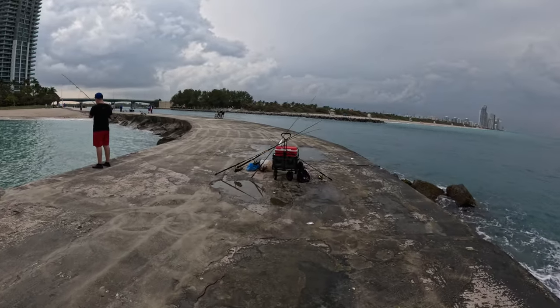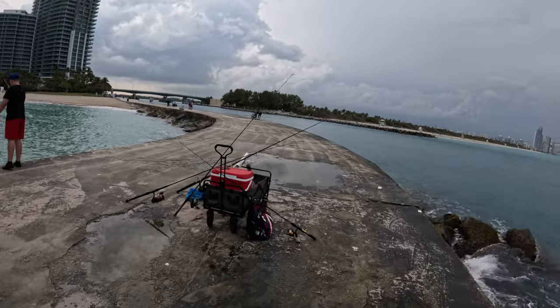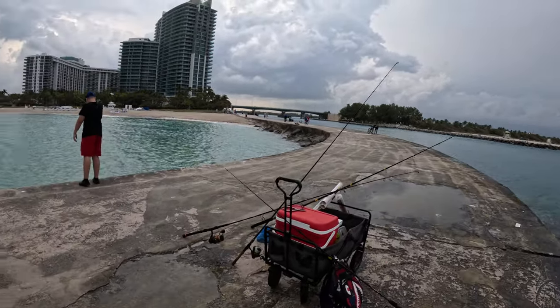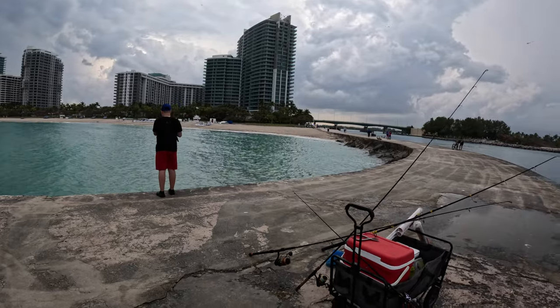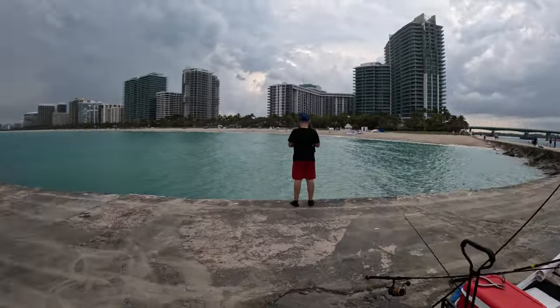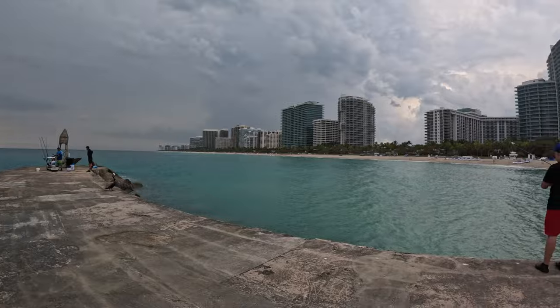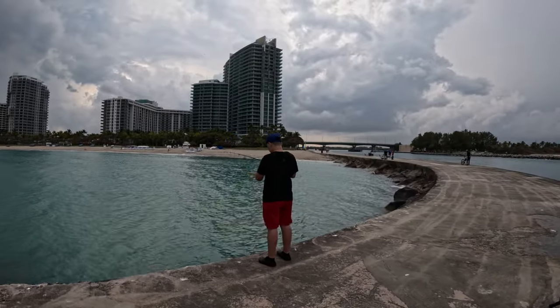So I'm using live shrimp. We also got ballyhoo. Well, as of right now, we just got here about 5 minutes ago. You know, we want a bite right away, but that's not how it works. We gotta have patience. So let's see. Hopefully we don't get too beat up by the rain that's coming our way. But yeah, if you guys ever want to come over here, this is the spot to be.